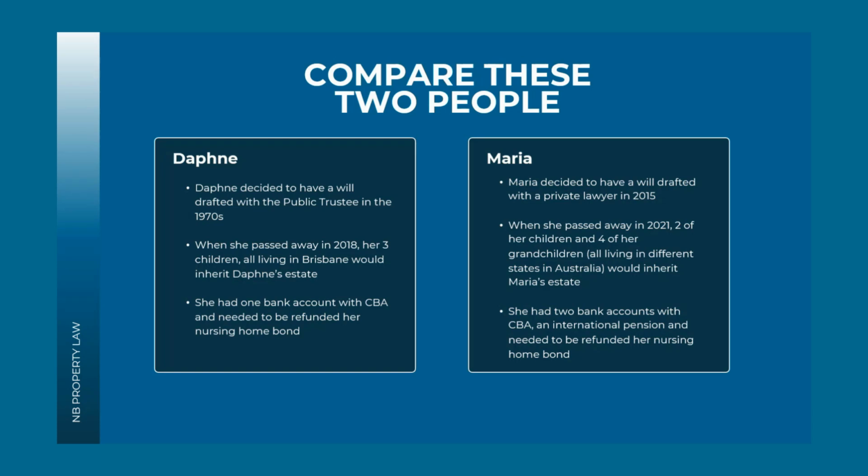So in the first situation, we've got Daphne, who decided to go to the Public Trustee and have her will drafted with them back in the 1970s. Now, she passed away in 2018 and left behind 3 children, all living here in Brisbane, that would actually inherit Daphne's estate. So she had one bank account with the CBA and needed to be refunded her nursing home bond. Maria is our other situation where she's had a will drafted with a private lawyer back in 2015. Now, she's passed away in 2021, and 2 of her children and 4 of her grandchildren, all living in different states across Australia, were the beneficiaries that would inherit Maria's estate.